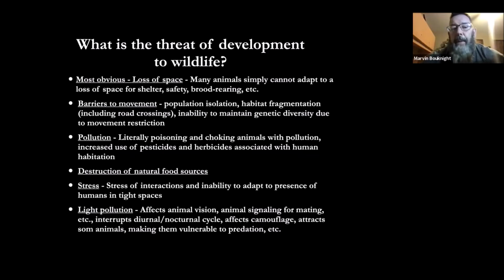And we're literally polluting them. We're polluting the water sources, literally choking animals with exhaust from cars, exhaust from generators, exhaust from heavy equipment, increased use of pesticides and herbicides. All that is related to human habitation. We're destroying their natural food sources.